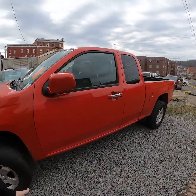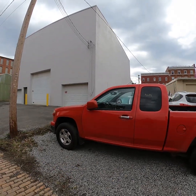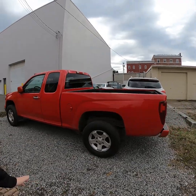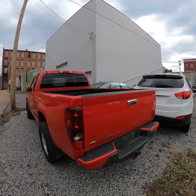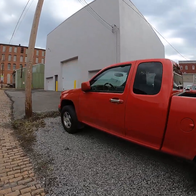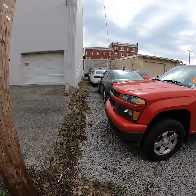Like I said, I thought maybe I did something wrong. It made me paranoid that maybe I got too good of a deal. The body's great, other than that grill, and that's literally like a $150, $200 piece. We already have it ordered. We're gonna slap that grill on this thing, clean it up.